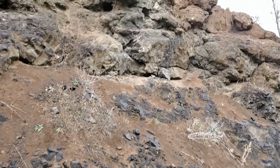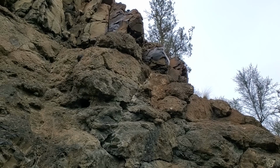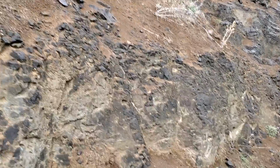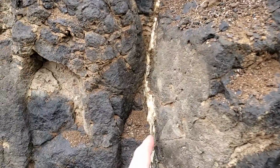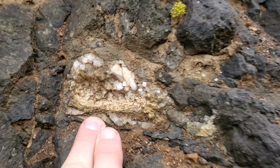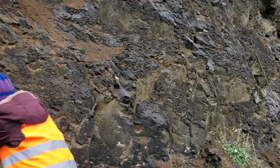Yeah, so like look at that big piece right up there. You can see that big kind of vug up there. But just in general, there's going to be a lot here. We can see we got a seam running through this. We have that right there. You know, you can see that compared to my finger. Good stuff for sure. I'm going to do some chiseling.